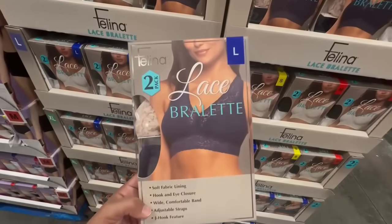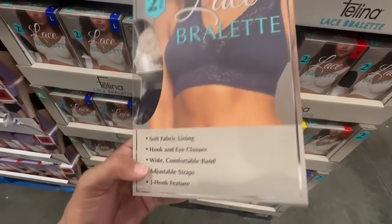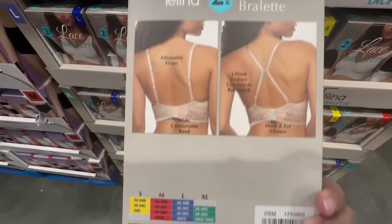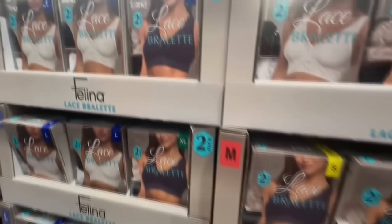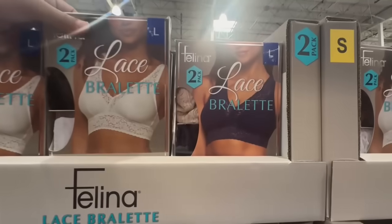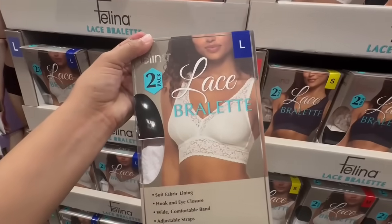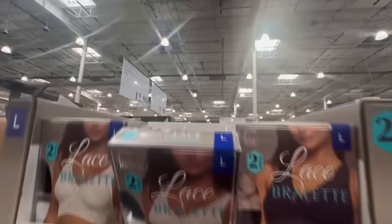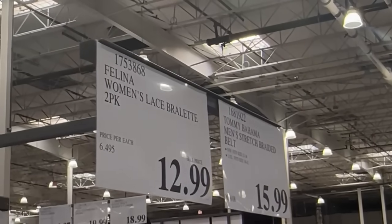There's a couple new arrivals also in the clothing section, like this lace bralette that I showed you guys in my video from last week. I do like that you can convert it to racerback since it comes with a J-hook, and sizing goes from small all the way up to extra large. They have two different styles, so they have the navy blue with the pink, and this one right here, this 2-pack, comes with the white bralette and also with a black one. It does have a wide, comfortable band. I personally haven't purchased these before, but I have purchased several of the Felina products, and for the most part, I actually really like them. These are going for $12.99 at the moment.